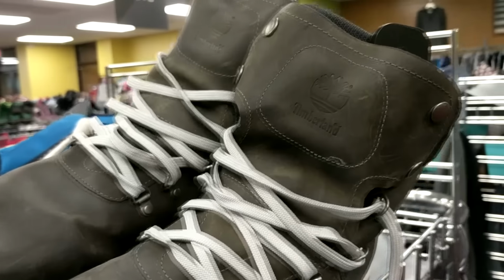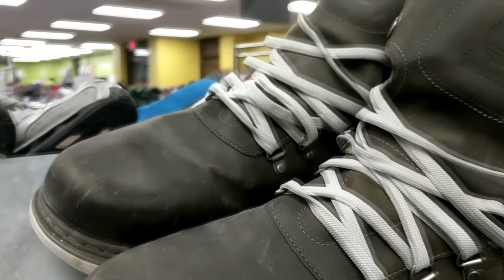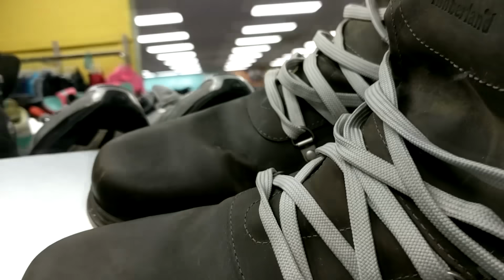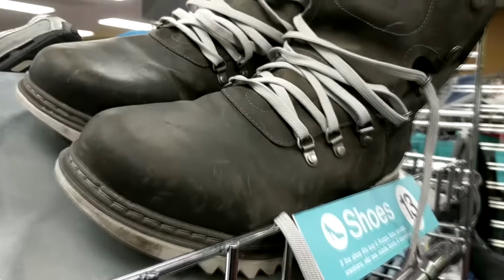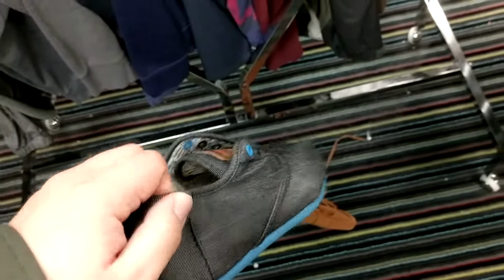I'm out scooping at Plato's Closet in the size 13. We found these Timberland flamers. They look like they're somebody's work boots, but they just look so insane. They've even got the straps on the side. You clasp them up, and I think these would be really good snow boots. They're insane. I can't even talk right now, I'm sorry. We also found some Tom's for my girlfriend. Looking pretty sick, love them.